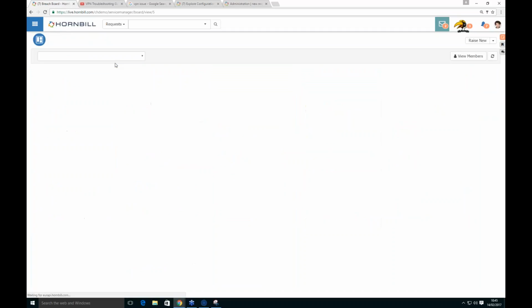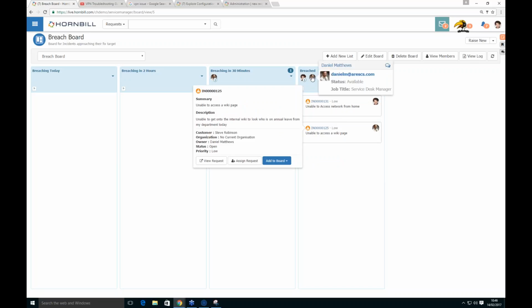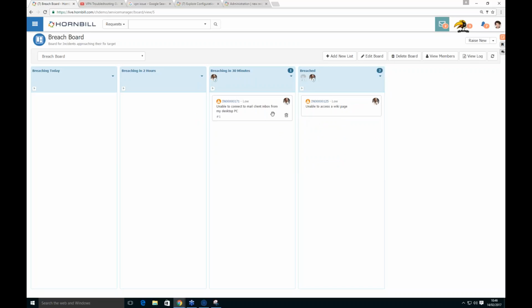We can also use it for breaches. So this is running off the timer rather than the process. So incidents that are going to breach today, breaching in 2 hours, breaching in 30 minutes, and the ones that have breached, we can click into them to see the finer details, or we can see who the owners are. So we can see who's that. That's Daniel. Click on Daniel. One's about to breach, one has breached. What's going on? So lots of examples there.